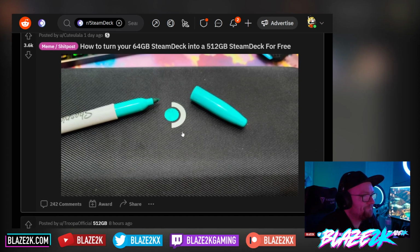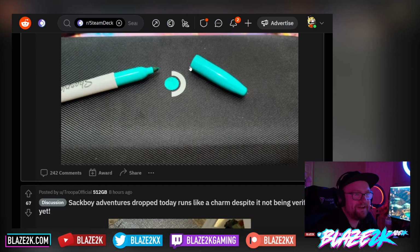So if you don't know, if you bought a 64GB Steam Deck, there is actually a difference in the game case. Basically, your Steam Deck case, all the logos and the little pull tabs are white, whereas on the 512 model, I believe the pull tabs and the logo are blue and white on the front. It's little things that differentiate your Steam Decks, right? This guy's obviously just got a Sharpie pen and colored in the circle to try and fool people into thinking he's got a 512.